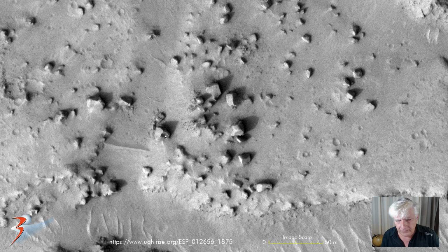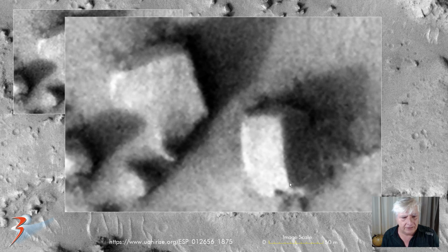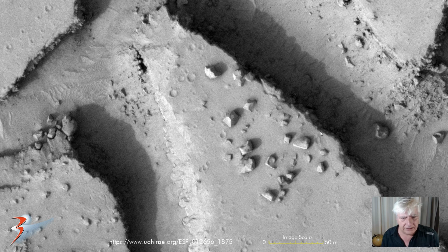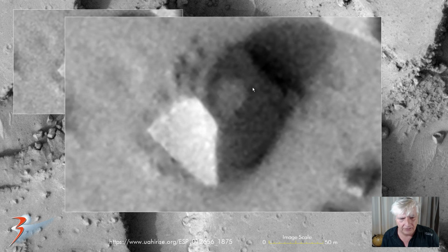Look at this one over here with the hole there. Very round hole as well, doesn't look random at all. So let's check out some of the blocks. These measure about 15 by 10 meters, smooth flat surfaces, straight edges and right angles as well. Check out these blocks as well, specifically this one, which measures about 12 by 10 meters, and again straight edges and some geometry to this design.